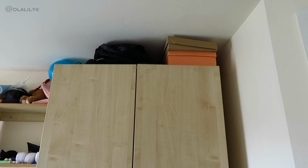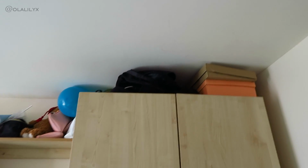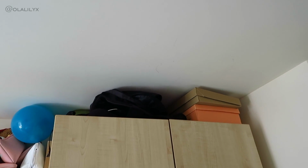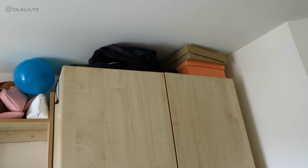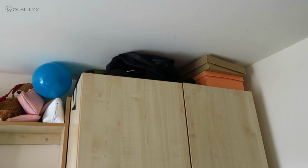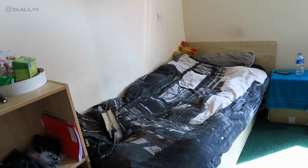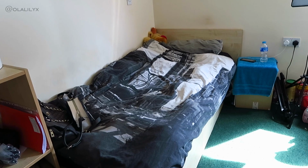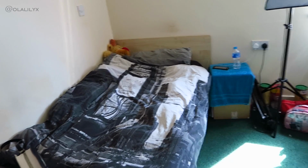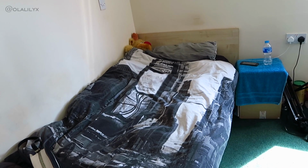On top of this wardrobe, I have some boxes, some rucksacks. I have a sleeping bag actually that my best friend brought here once when she came, but she never used it and she didn't want to take it back, so I have a sleeping bag there that I've never used. Even though I have a single bed, which is one of the downsides of this room. I really wish I had a double bed, but still, my friends stay over with me here fine. It's just a bit tight, but it does the job.